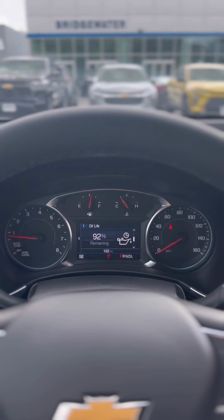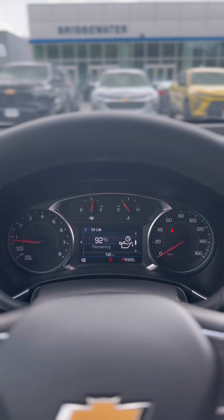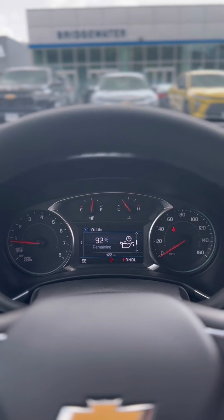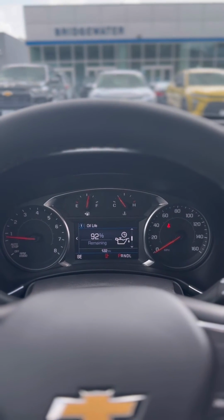So, over here I'm going to show you some quick little tips on how to maintain your vehicle in the future. All right, guys, so right here in front of us, we're going to have our cluster display. Now, what this is presenting is 92% oil life remaining. Now, you can get your oil change once again every 5,000 miles, 6 months to a year, but this is a good measure marker for you because it does go down all the way to 0%. So if it hits about 10, I would get your oil changed.